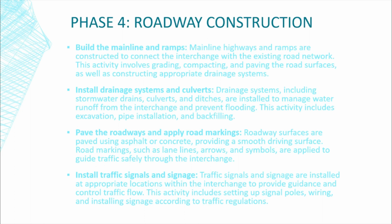Pave the roadways and apply road markings. Roadway surfaces are paved using asphalt or concrete, providing a smooth driving surface. Road markings, such as lane lines, arrows, and symbols, are applied to guide traffic safely through the interchange.